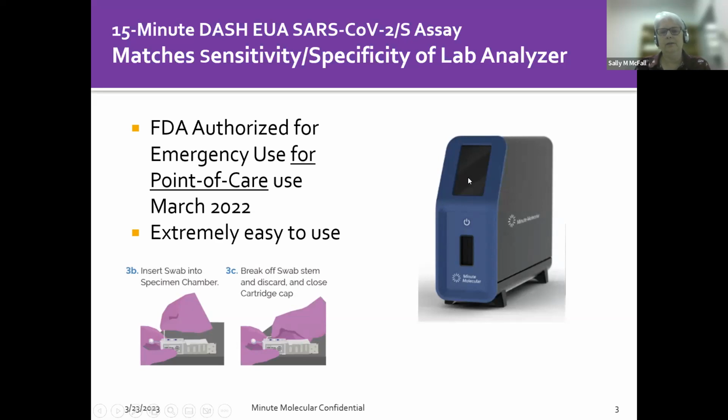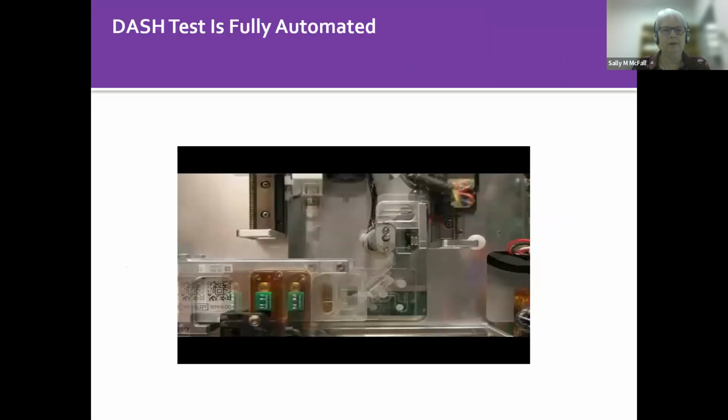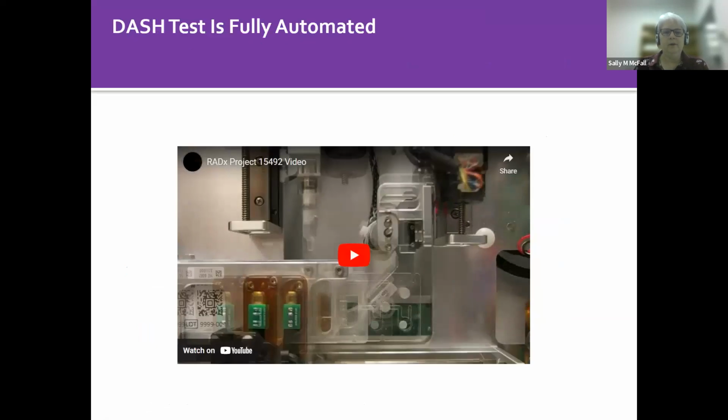It also connects to the electronic medical records, and you can have a printer, so a printed result will come out. And so I thought you might enjoy just seeing what happens on the inside of DASH.